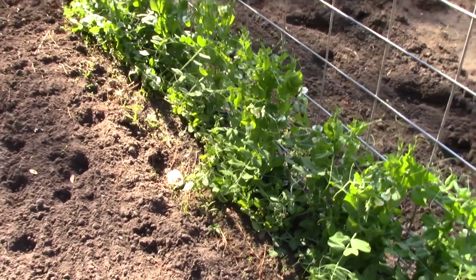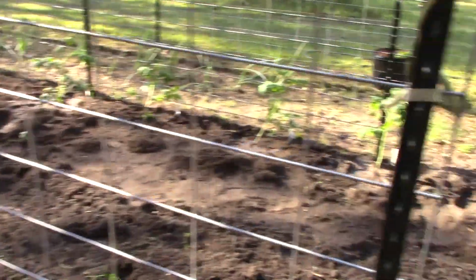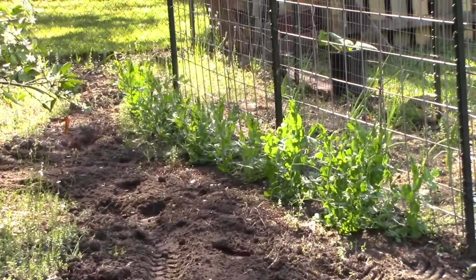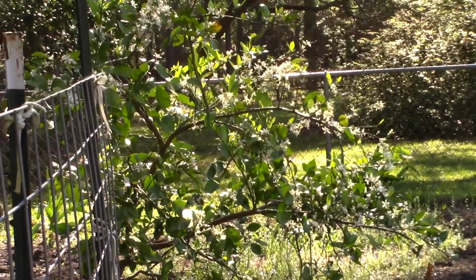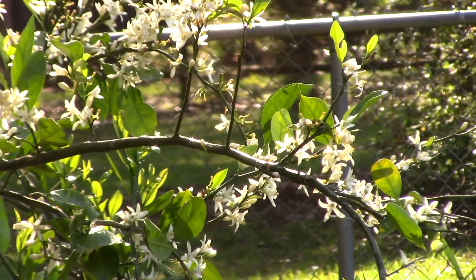You see the peas are blooming and growing. Out there's more peas. And the blossoms on the orange tree have all opened up, and the bees have been busy.